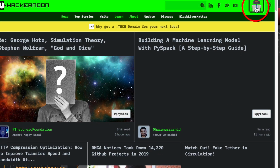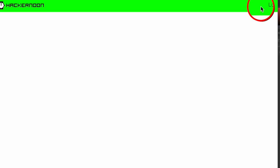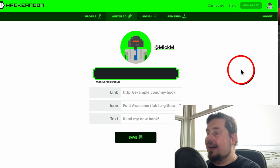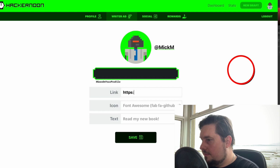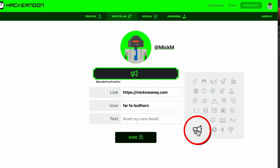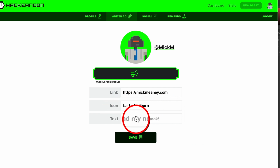So here we have a little avatar. If we click on that, then we can go ahead and sign in or sign up. And once we sign in, if we go to writer ad and click on that, you're going to be able to add a link to your website. So if I put in something like https makemeanie.com and then choose an icon, I'm just going to go with that one, and then some text.